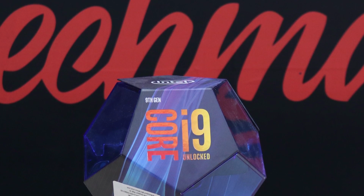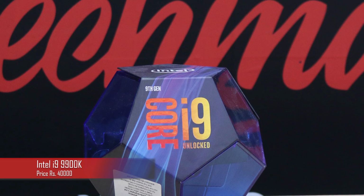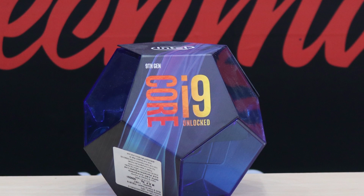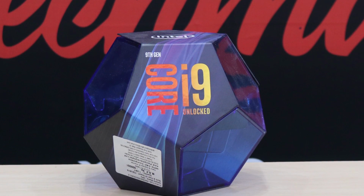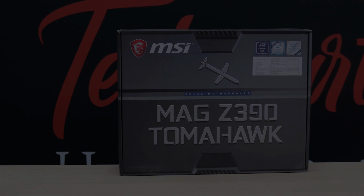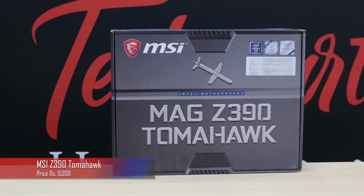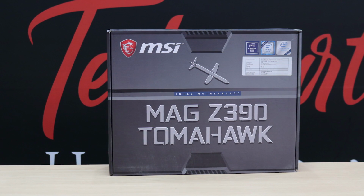And for the processor, we have got the i9-9900K. This is an 8 core and 16 thread processor available for 40,000 rupees. Even after the Ryzen 3rd generation launch, this is still in demand. For the motherboard, we have got the MSI Z390 Tomahawk. This is available for 15,300 rupees.